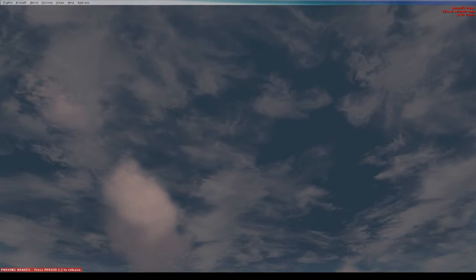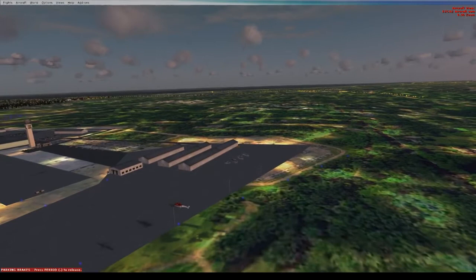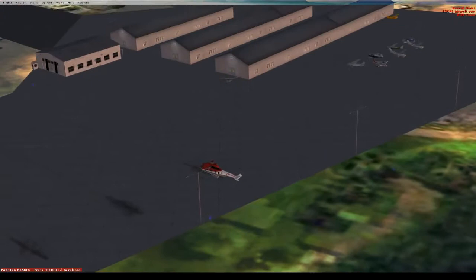Well, welcome to this tour. We're going to tour New York City via helicopter. We're leaving here from White Plains Airport, which is also known as Westchester County Airport, or KHPN.